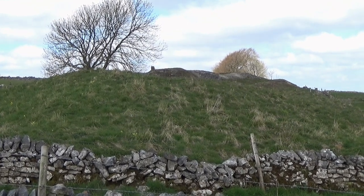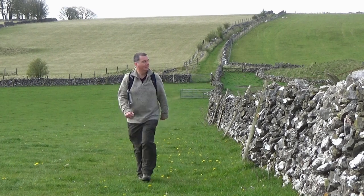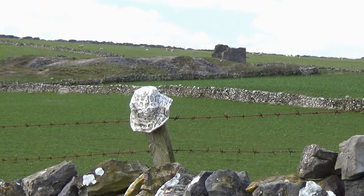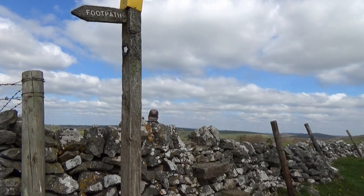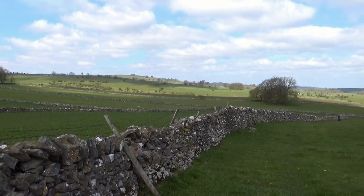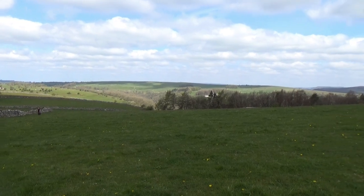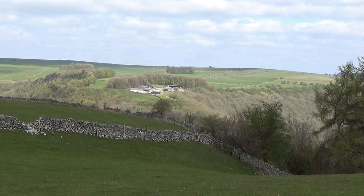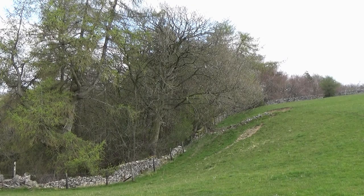Reaching some hummocks of old mining activity, I turned sharp right along the edge of a field to head north. Okay, well, the path is starting to drop quite steeply now.